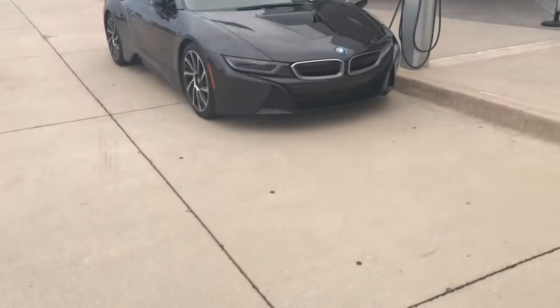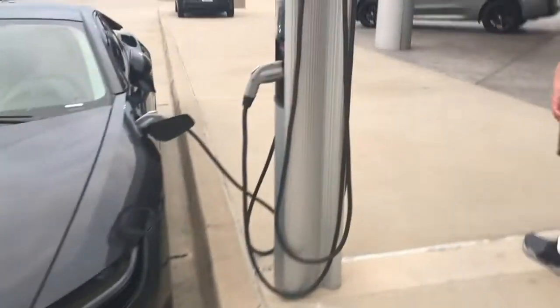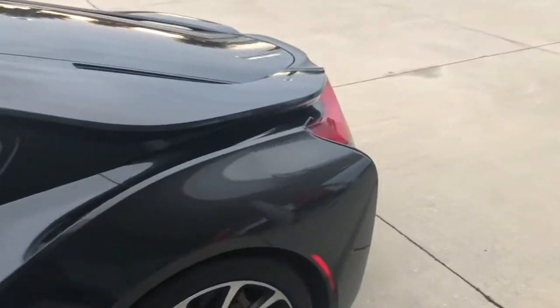But they're really nice. And the headlights are really cool and they light up too. See, it's charging right there. That's some pretty cool stuff. They're really nice cars. The design is just wonderful.